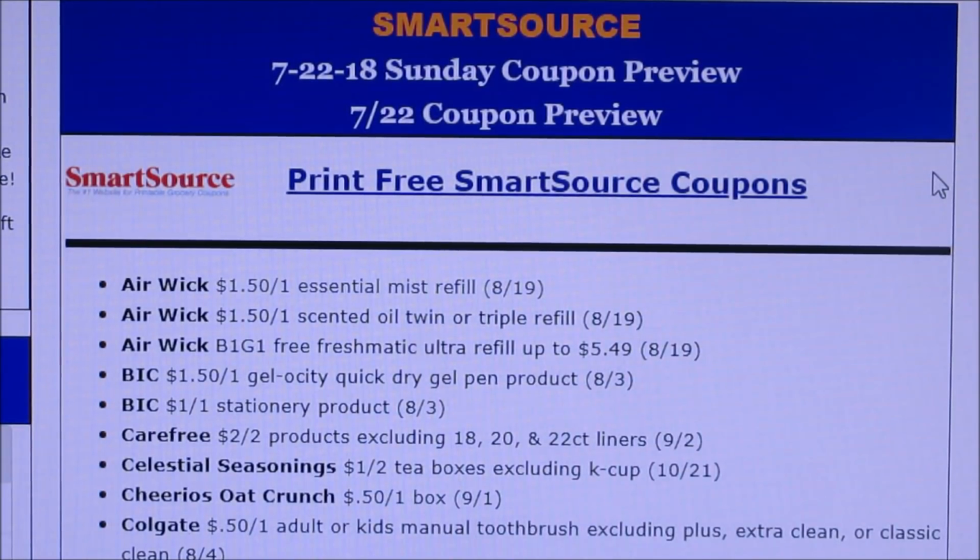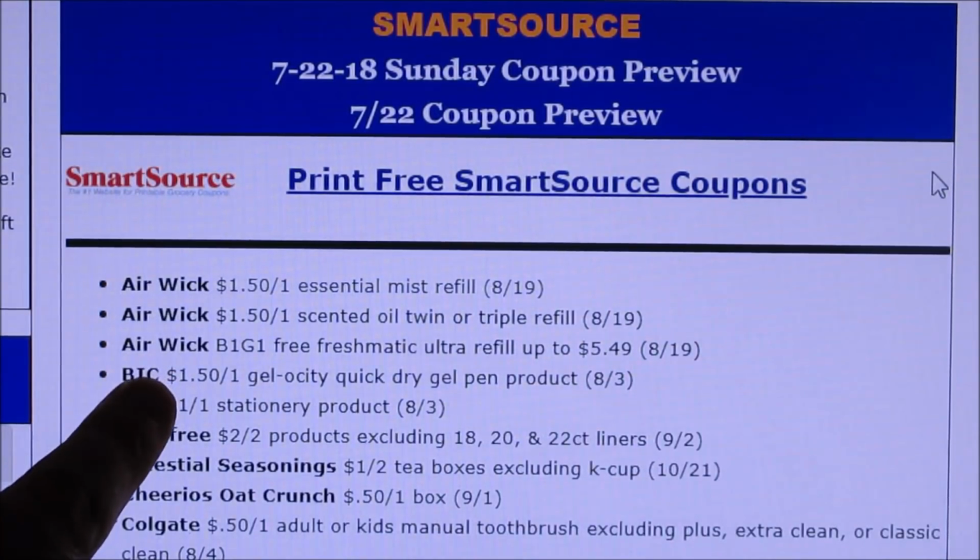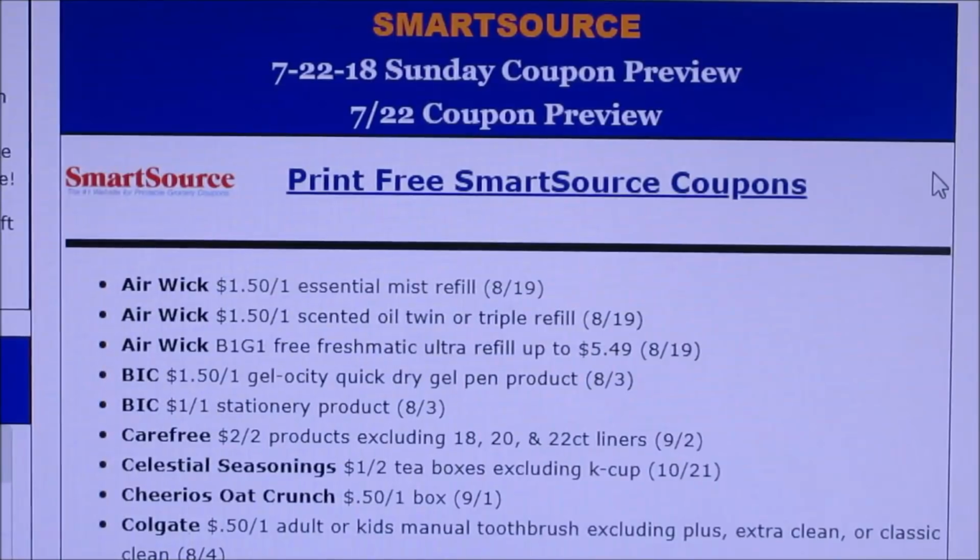One coupon that I really recommend you guys getting is the Bic. Those are pens, stationery. We got $1.50 off the Gelocity quick dry gel pen, and then we also have $1 off of stationery products. So definitely try to get your inserts and make sure you have them. The inserts that I order from another place, they never get them, but my inserts do. So if you guys can get inserts, go for it. Hopefully you guys can get those.